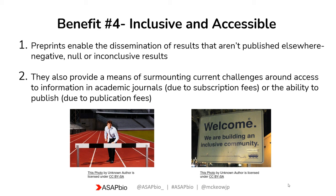So preprints also provide a means of surmounting current challenges experienced in academia around access to information from academic journals due to subscription fees, or the ability to publish due to publication fees.